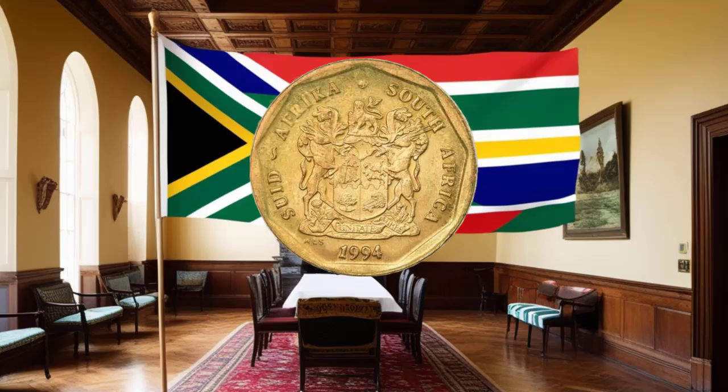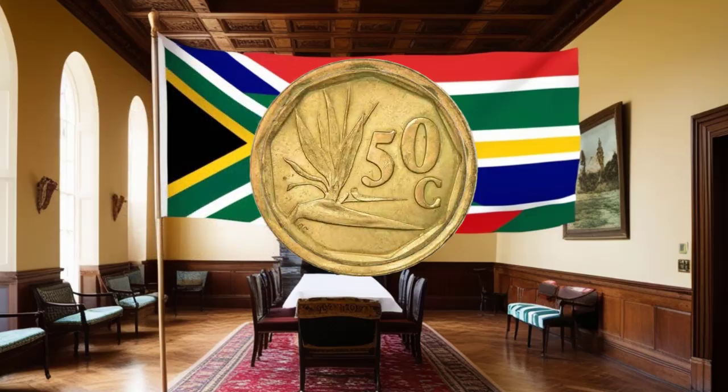Now here's something many people don't realize. Not every coin from the same year holds the same level of value. Condition plays a massive role. A coin that has been circulating in pockets and wallets for years will naturally show wear, scratches, and fading details. But when a coin survives in excellent condition, with sharp edges and clear designs, collectors become much more interested in it.